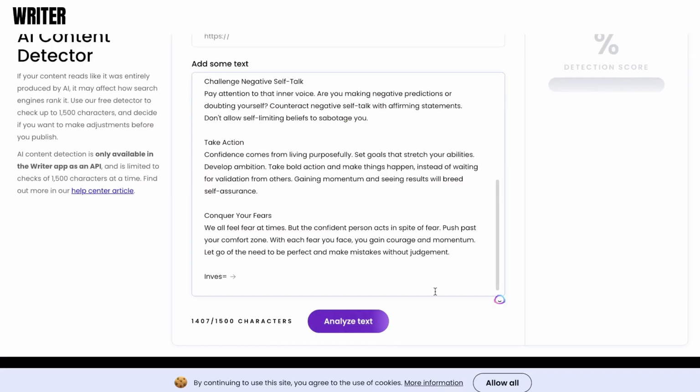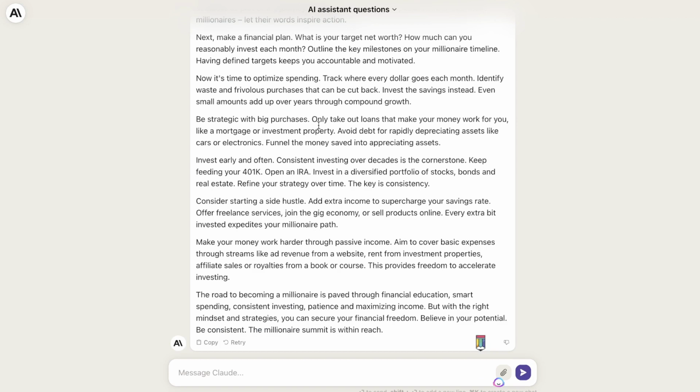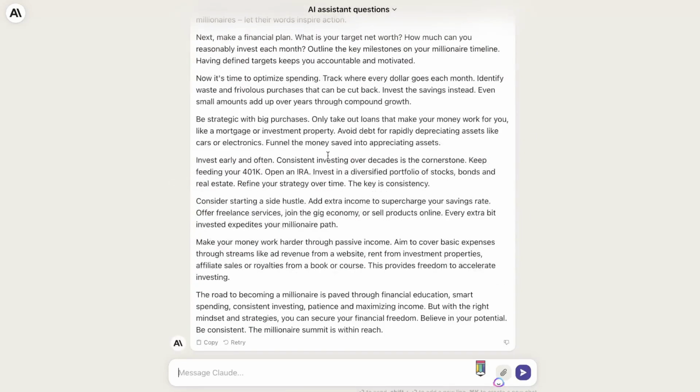So let's quickly go ahead and test this again on Writer AI. And again, we're getting 100% human generated content. So this is a really good sign from Claude because they need to have some type of competitive advantage. And it seems as though being able to bypass AI detection tools will be one of the features that allow people to use Claude over ChatGPT.